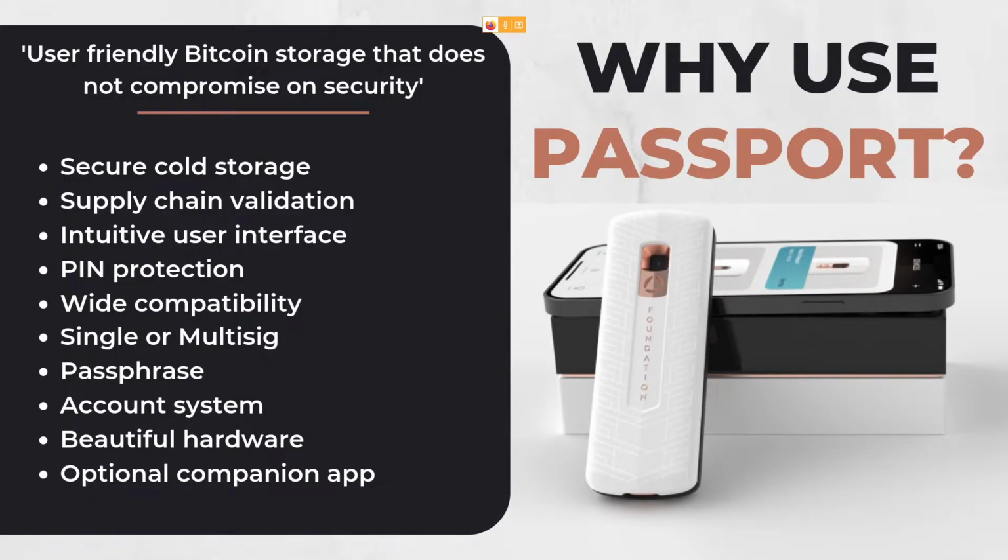So why do we think that you should use Passport? We have touched on why Passport is secure. We have that physical air gap around the device that makes physical attack very, very difficult. But to take things a step further, we also have PIN protection on the device. We also ship the device with a function called supply chain validation. So we store a little secret on the device before it leaves the factory, and then you can scan a QR code when you set the device up to validate that with our internal server, to check that, let's say, the postman hasn't fiddled with your device in transit, and that it hasn't been altered since it left our factory.